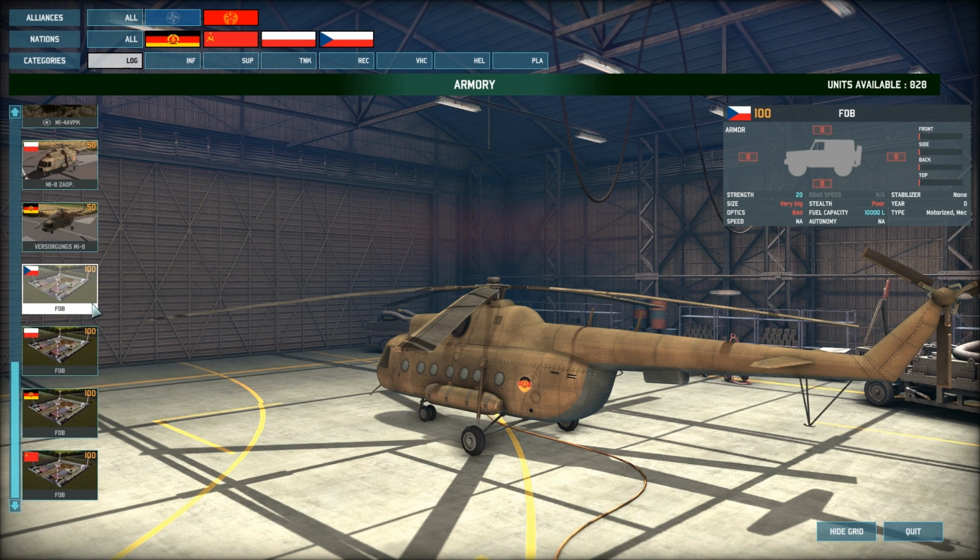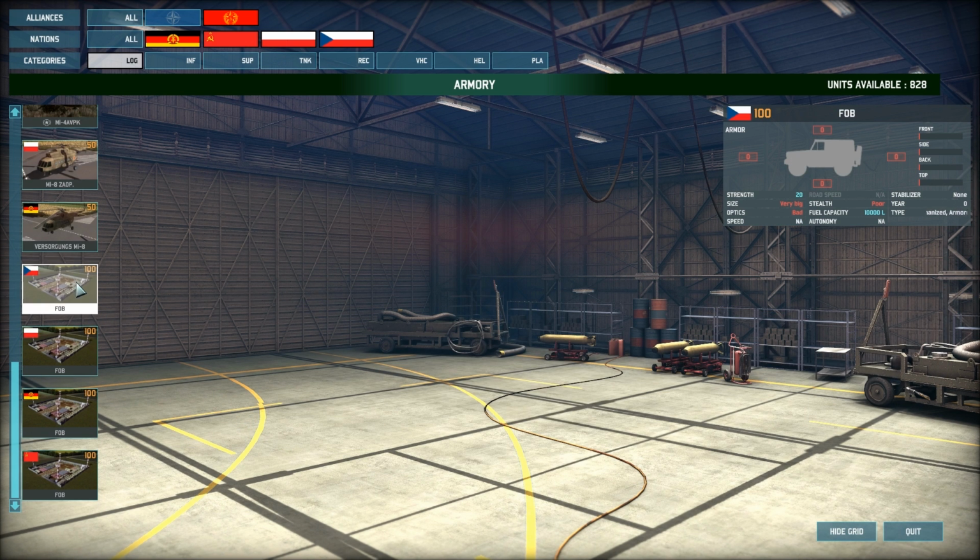Then of course we got the FOBs. Not really much to say about these, just depending on what your strategy is, you may not even have one on your deck. You may have one on your deck to resupply if you're using a lot of HGM units. If you're using a lot of artillery, then you may have 2 or 3 FOBs, but I would never recommend, in a 1v1 at least, taking more than 1 FOB.